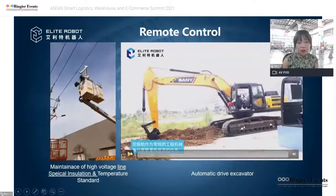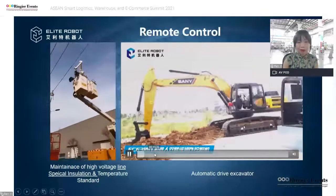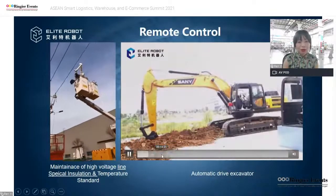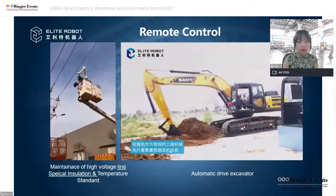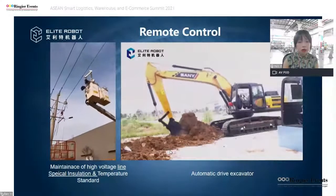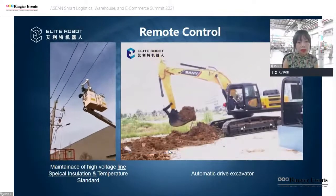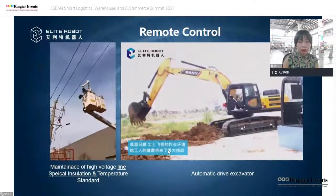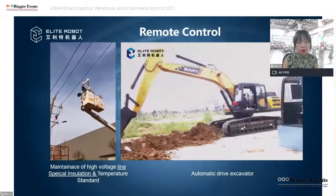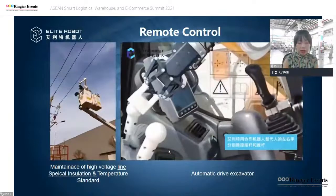Okay, the next two applications are a little bit special. They're not that common for most users. The left one is used by China's State Grid company. You can see they use the cobot to do remote control work, and it can replace human beings to maintain the high voltage line. For this application, we worked very, very closely with the end users for more than 10 months. They helped us to design a custom tailored product.